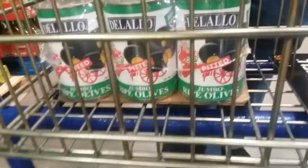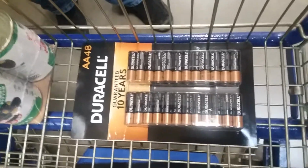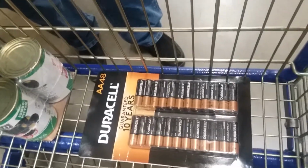Oh, he's getting black olives. We're going to have to check the price on those to see if they're actually a good deal. And he got a pack of batteries. What I'm going to tell him about getting one pack of batteries is they're $5 off if you buy two. So you're going to have to get a second pack of batteries. And you need a D, and I didn't get you Ds. So, okay, I'm going to pause you again.